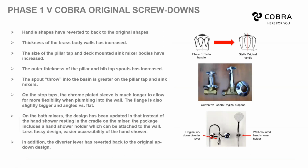Just to point out some of the differences. So the handle shapes have gone back to exactly what they were. The wall thickness in the brass bodies has gone back to what it was. It's increased. The actual physical outside dimension sizes are back to the drawings. So that first 211, you would remember, had a much shorter little spout, which people didn't like. The thickness of the actual spout, so the bore of it, is bigger, back to what it was.